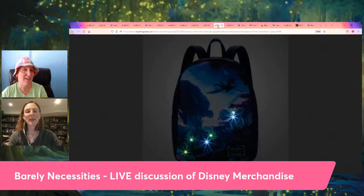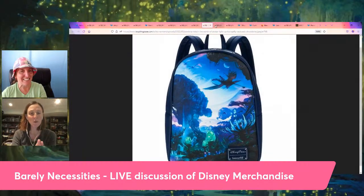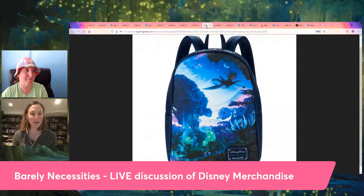I think I'm a fan of the pocket on the front, but totally understand why they chose not to do it for this. And I love that you've got those light up elements, like you just showed, which really makes it stand out from any other bag that you would have.